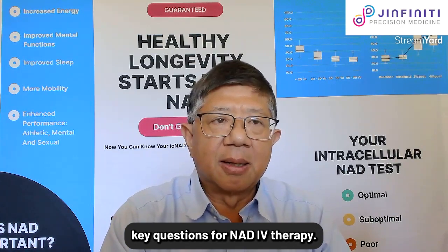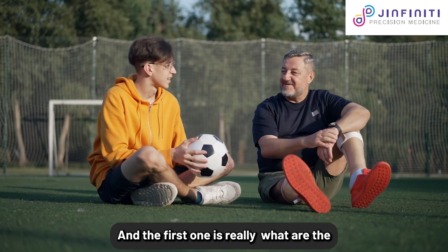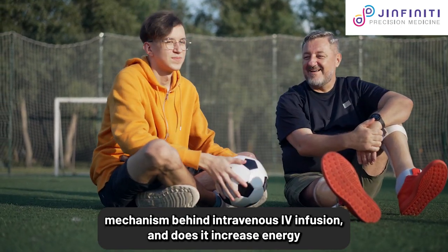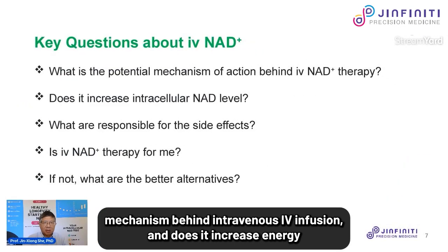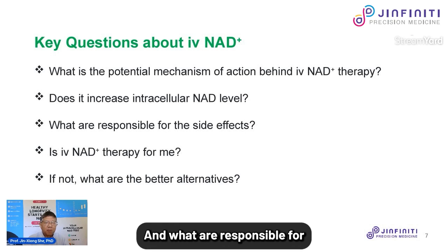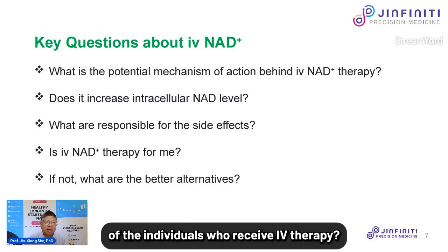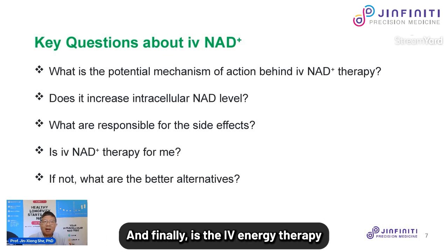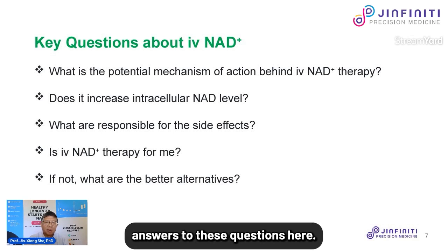There are still a number of key questions for NAD IV therapy, and the first one is really what are the mechanisms behind the intravenous infusion, and does it increase NAD levels inside of the cells, and what is responsible for the many side effects that have been seen in many of the individuals who receive IV therapy. And finally, is the IV NAD therapy right for me or for you? And I try to provide some answers to these questions here.